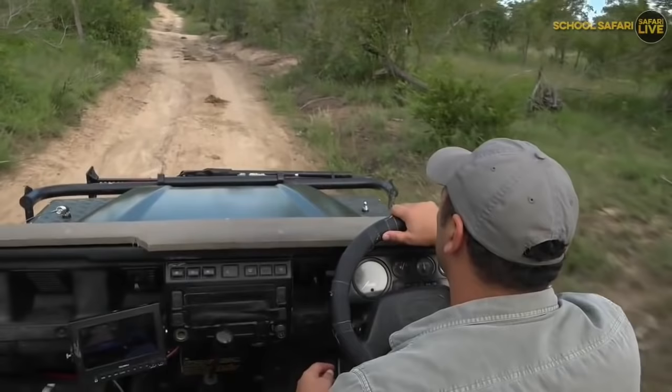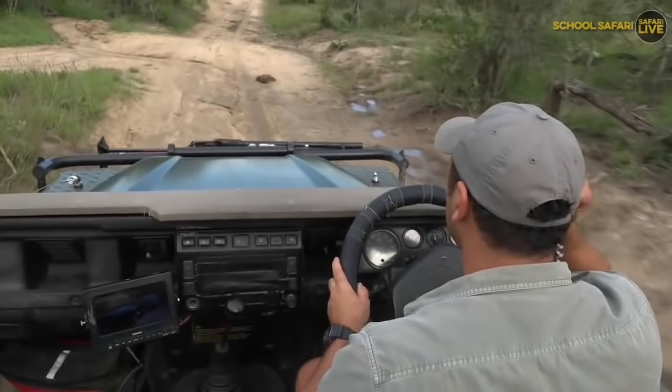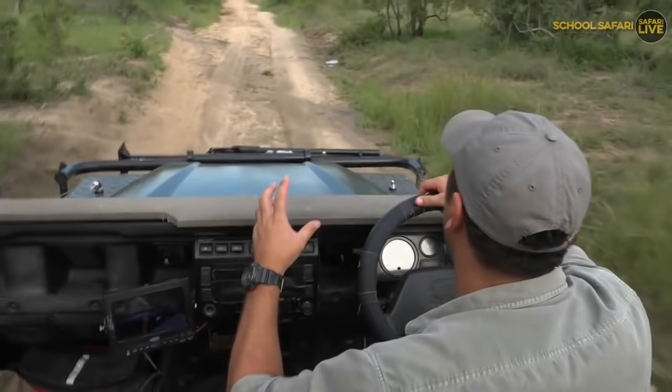You can see all these piles of dung on the road. And I don't know if you saw them, but that's all elephant dung, and I can actually smell it. Very, very strong elephant smell.